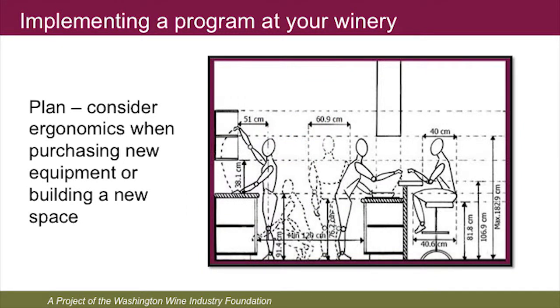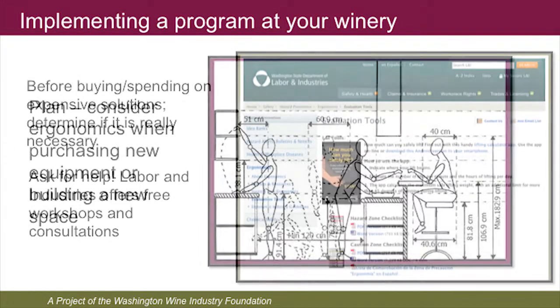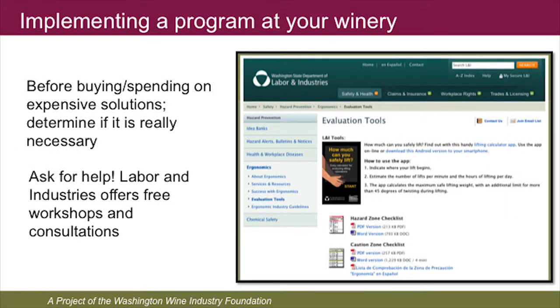Plan. Consider ergonomics when purchasing new equipment or building a new space. Before buying or spending on expensive solutions, determine if it's really necessary. Can a simple change in the process solve the problem? And ask for help. Labor and Industries offers free workshops and consultations.